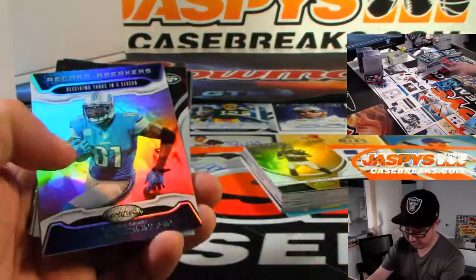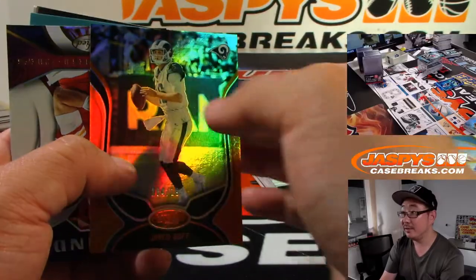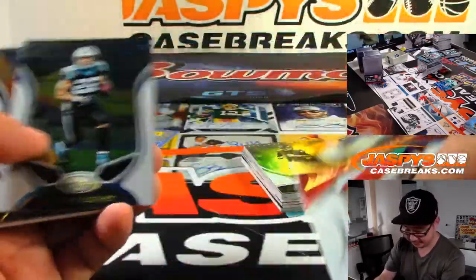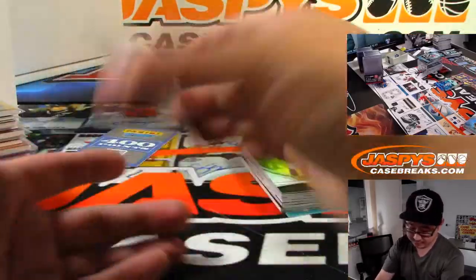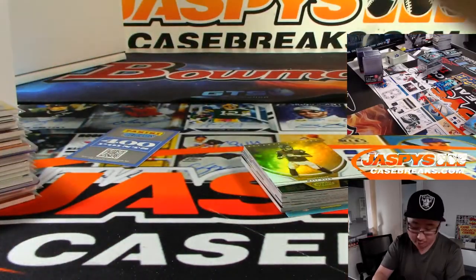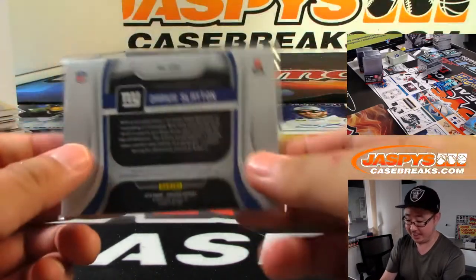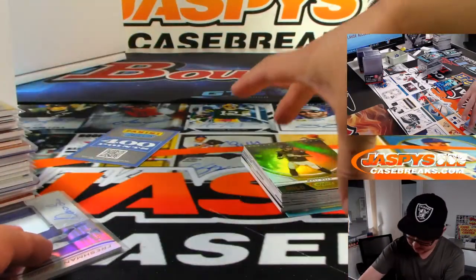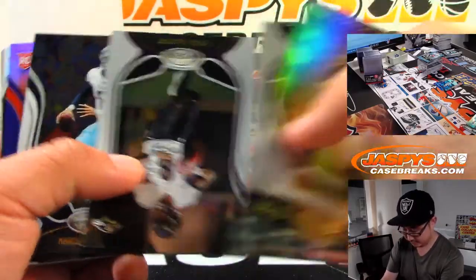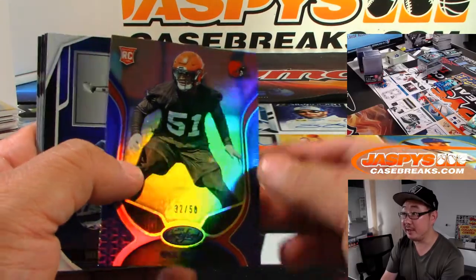Out of 50. Andrew Luck, healthy Andrew Luck, could be interesting. Makes the AFC South really exciting. Darius Slayton, two color patch and autograph to one, to check that $4.99. And that's for Mark Mattson and the Giants. Out of 50, Mac Wilson.